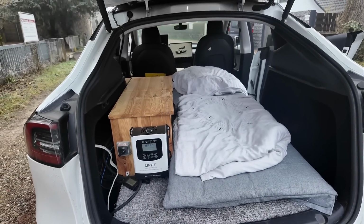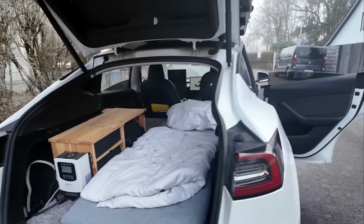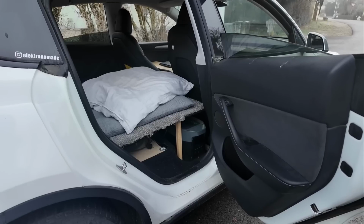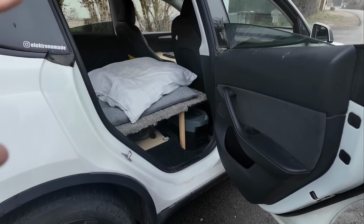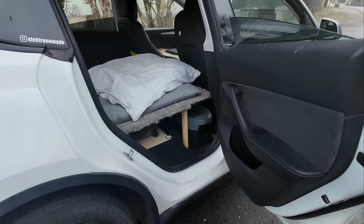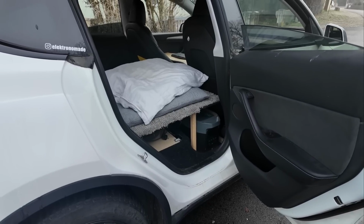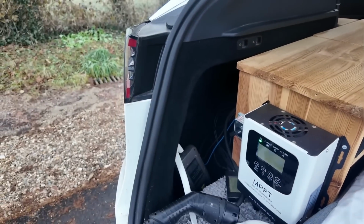When the sun is shining, I can charge the battery with up to 800 watts. That limit isn't due to the solar panels, but because of the battery. I could have made things easier by using the EcoFlow Delta Pro, which has more storage capacity, supports higher input voltage, and can handle more solar power. But I didn't want to install such a massive battery. This one is already big enough. With this setup, I can store 2 kilowatt hours of energy, and now comes the best part, using that power to drive.